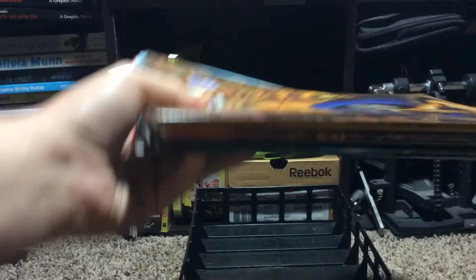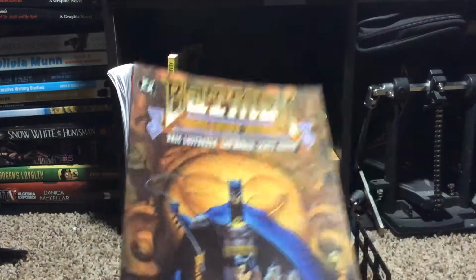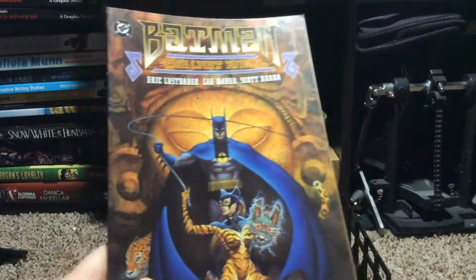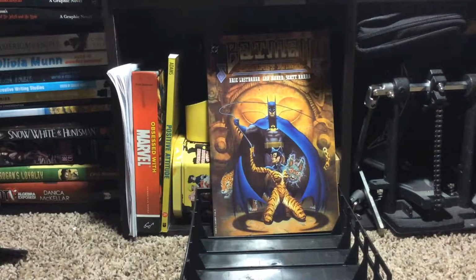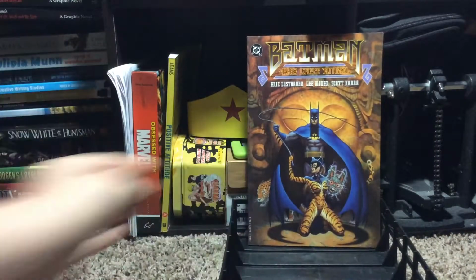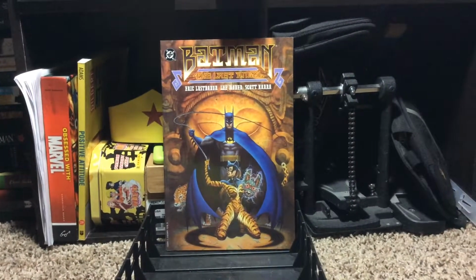Alright, so here we go. Pull the sucker out. Boom! First up, we got Batman, The Last Angel. Oh yeah. Look at that. Boom. So we got Batman, The Last Angel. Oops. The Dark Knights and the Chateaus. Boom. Let's move this over here. There we go. Batman the Dark Angel.